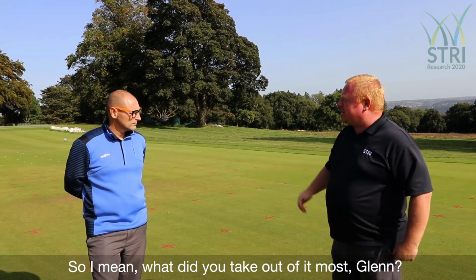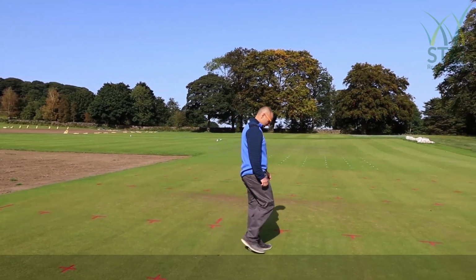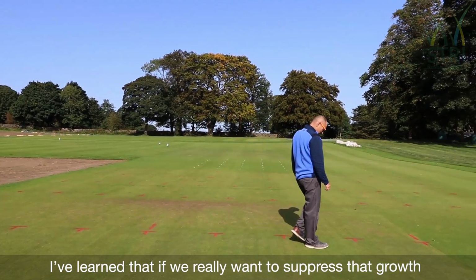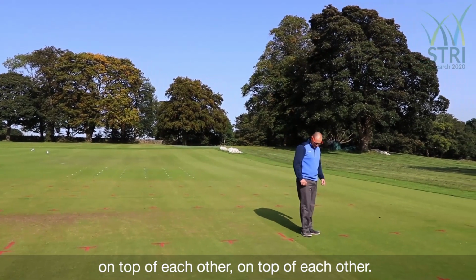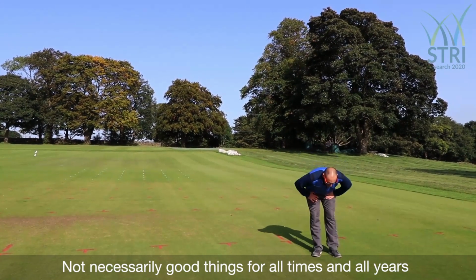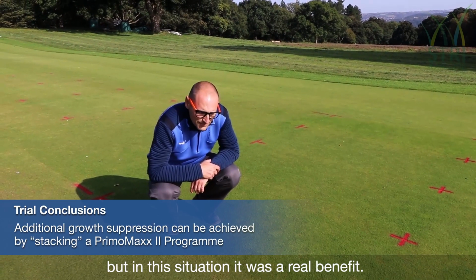So I mean, what did you take out of it most, Ben? Yeah, there's a few things I took out of it. I've learned that if we really want to suppress that growth, we can just stack Primo on top of each other, on top of each other, on top of each other, not necessarily a good thing for all times and all years, but in this situation it was a real benefit.